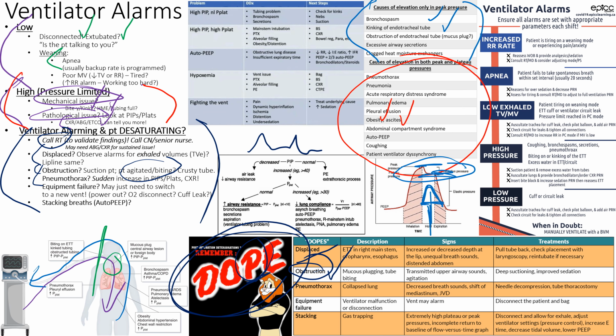And equipment failure. So that means you didn't plug it into what kind of outlet? A red outlet, all right? That could be an issue. Sometimes the vents just give out, and they got switched out with another ventilator, and the other one's like, yeah, put me in, coach, right? So they've got to switch out, right?